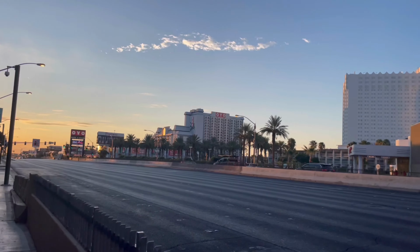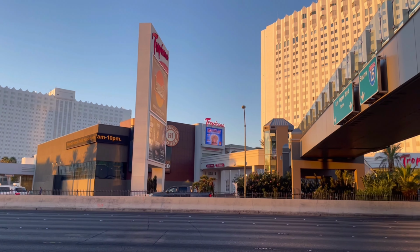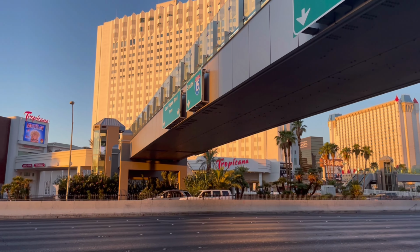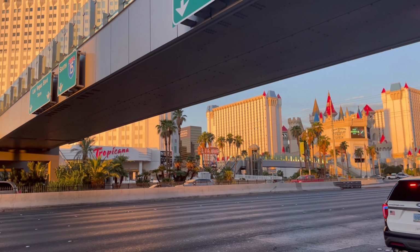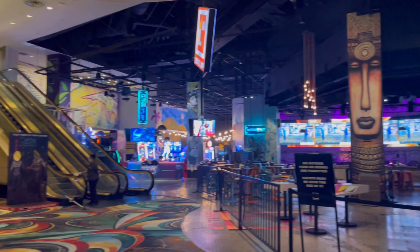Here's a very early morning look at Tropicana Boulevard. That's the Tropicana Resort and Casino across the way. There's pedestrian bridges that will bring you across so you don't have to cross the main streets over here. It's a super nice area. I really love the south end of the Strip.